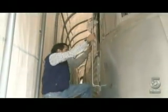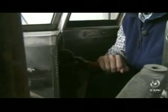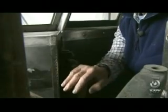But the Flying Yankee had another job in addition to carrying passengers. It was kind of a beacon of hope. It let people know during the Great Depression that there was a reason to think ahead and to be creative and to have hope for the future.